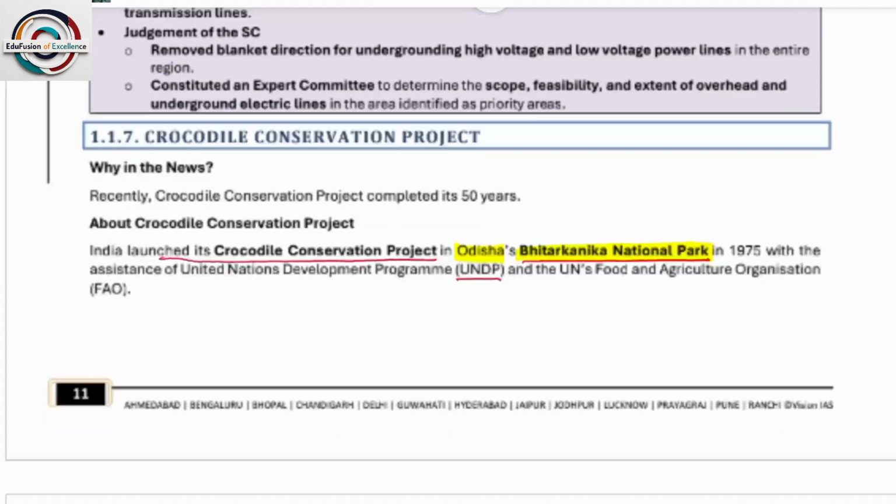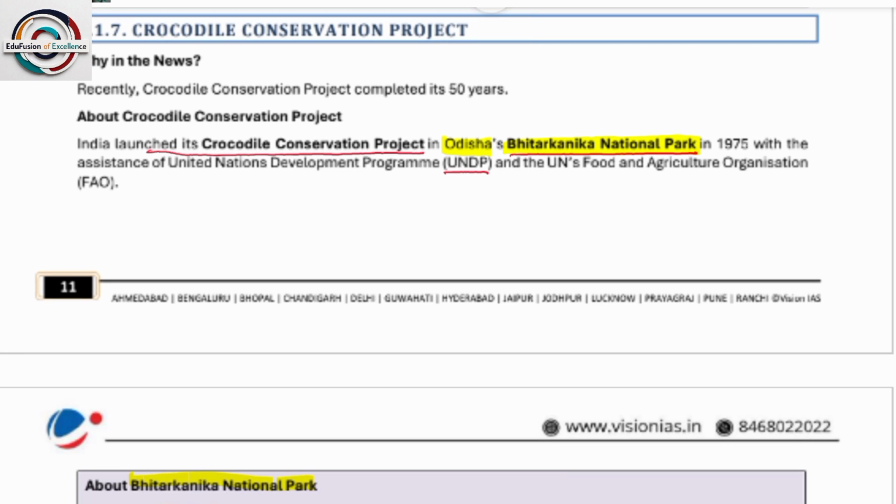Next is the crocodile conservation project. India launched its crocodile conservation project in Odisha, at Bhitarkanika National Park. So please remember, Bhitarkanika National Park is in Odisha, where the crocodile conservation project has been launched, and it is basically by India, with the assistance of the United Nations Development Programme and the United Nations Food and Agriculture Organization.